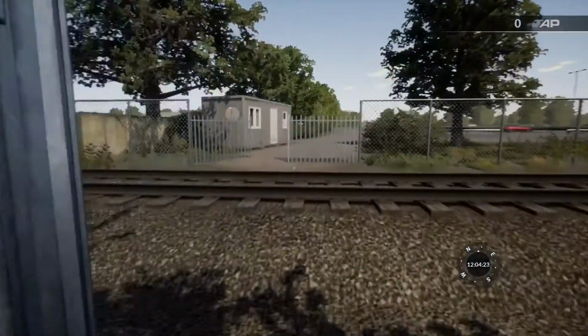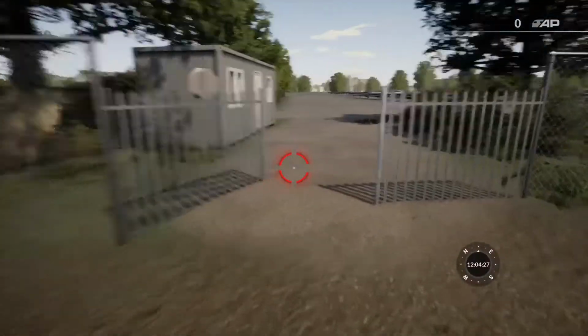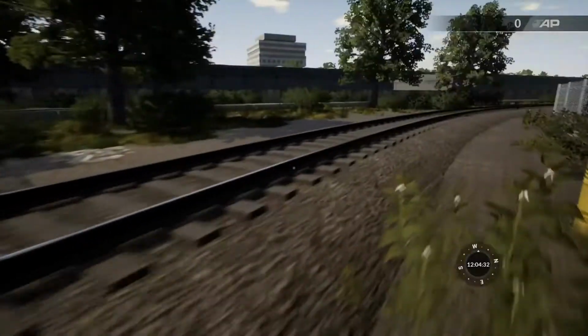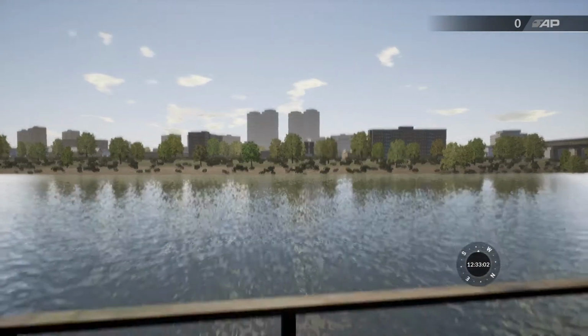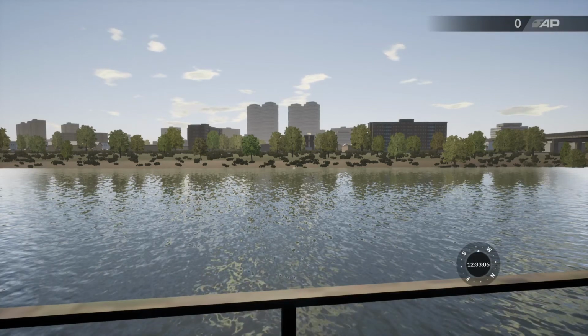Stop. Maybe there should be a level crossing over here. Can't see the cars jumping across the tracks like that. Right, so that's Hunts Point Yard and done. Next one. Okay, so we're now at Harlem Waste Facility Terminal.